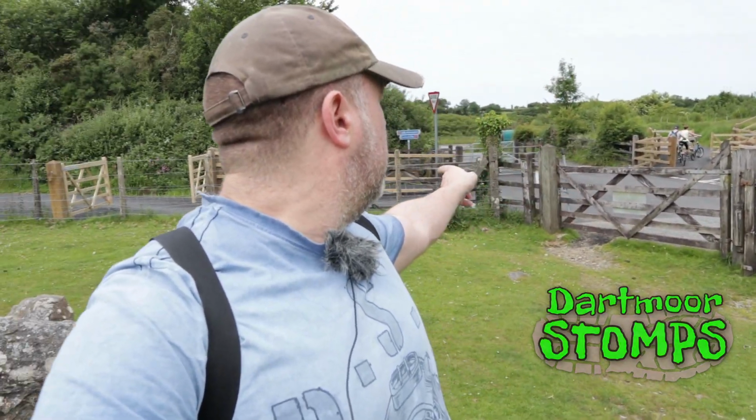This is the Granite Way cycle track, and I've just parked at the entrance to this. We're just along from the new, what's it called? Used to be the Bottleneck. Pump and Pedal, just along from the Pump and Pedal, just outside Okehampton. And a bit of a different one today.